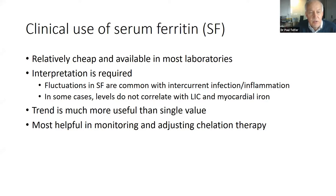There are some problems though. The level of serum ferritin is not just related to the iron stores, and it can potentially be unreliable. So for instance, if you have an infection, maybe a cold or a cough, if you have hepatitis or a chronic infection of some sort, or a long-term inflammatory state like some form of arthritis or something like that, that in itself will put up the ferritin. Nothing to do with iron, it's just what we call an acute phase reactant. So that the serum ferritin might be high for a different reason apart from the iron, and we have to be aware of that.